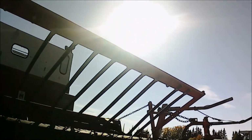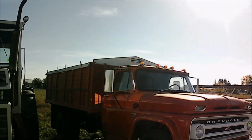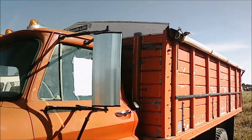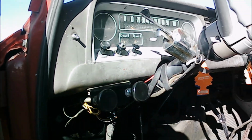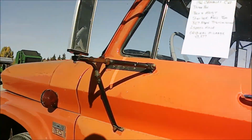Got one of these round pickups on it. There you go. This is a 1960 Chevy, I think Chevy C60, maybe early 70s. It's got a wooden box, but it's got a rollover tarp. Original, yeah, it's 1960s. 43,877 miles. Given the condition of the pedals, I believe that's long before the 30-some thousand on the International. That's a nice truck. It really is.